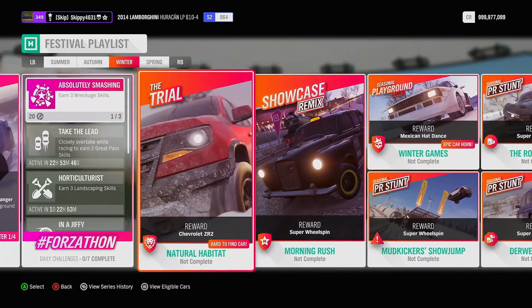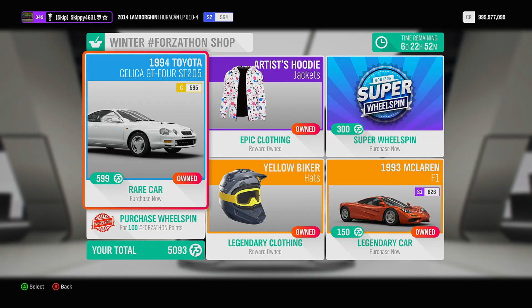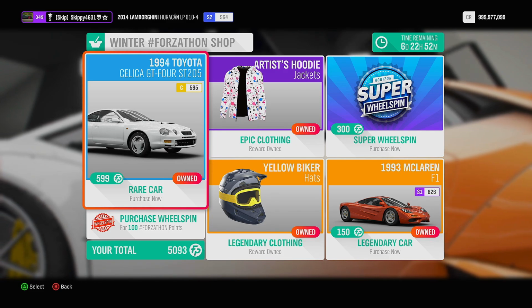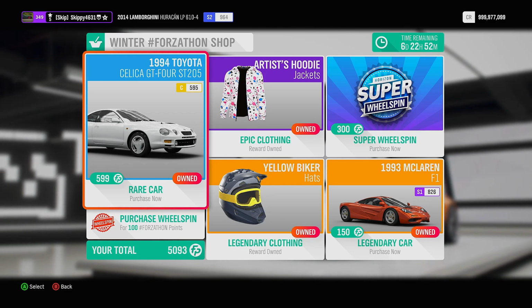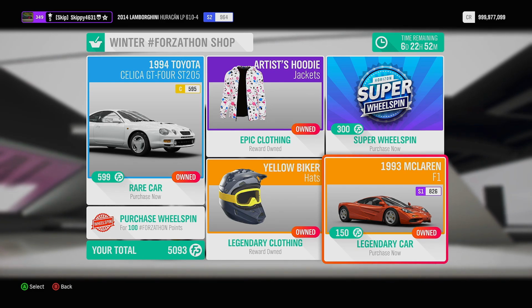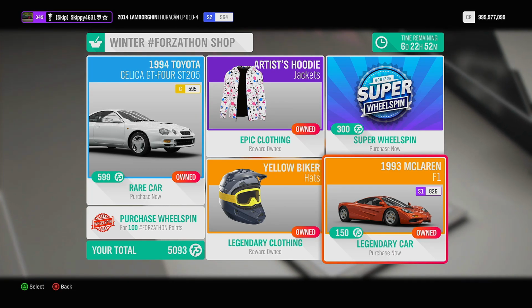But let's jump on over to the Forzathon shop and check out this week's goodies. Still no pre-order cars in the Forzathon shop. First car up for grabs is the Toyota 1994 Celica GT 4-door ST205, 599 Forzathon points. Second car up for grabs, also available at the auto show and probably tons in the auction house, the 1993 McLaren F1, fairly cheap at 150 Forzathon points.